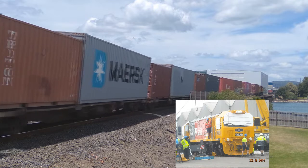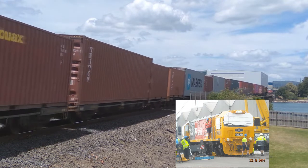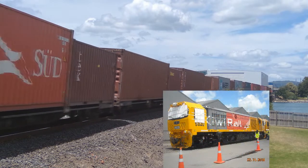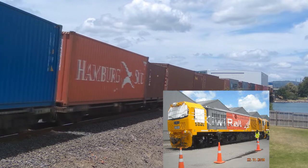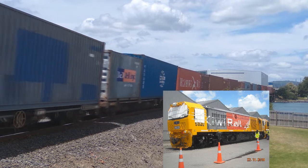9020 is from the first group of 6 DLs to arrive in New Zealand, which arrived in Mount Maunganui by ship in November 2010. For reference, the DL locomotives were built in China by a company called CRRC Dalian, if I'm not mistaken.